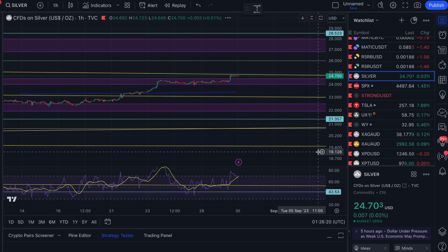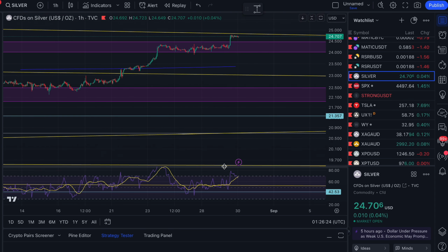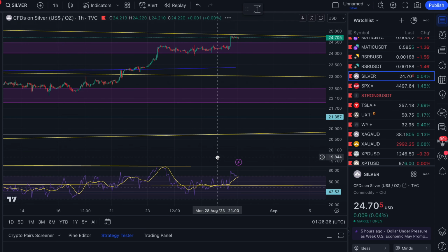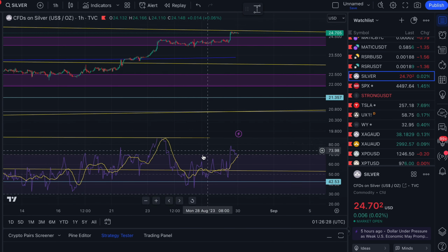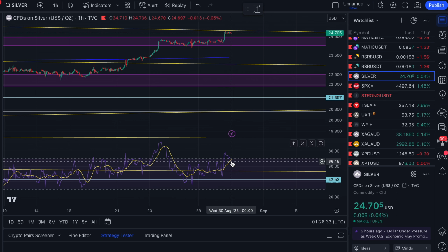Right here you can definitely see on the hourly time frame that we have gone into extremely overbought, where we are right there. Now, doesn't mean we won't stay there. We could potentially, but do note we have been there already. So look, a move back down wouldn't surprise me.